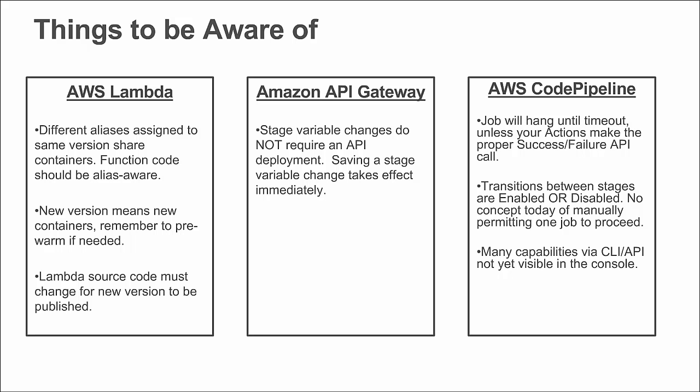So service by service, here's some things that I thought were worth calling out. Be aware that different aliases which are assigned to the same version of your Lambda functions share function containers. So your function code should always be alias aware. If you have a single function version that is running both your dev and a QA alias, so in my case I just had a single alias called live, but if you had a dev alias and a QA alias pointed at the same Lambda function version, potentially requests for each of those aliases may run on top of the same function container from an infrastructure perspective. So your code, if you follow that model, should always be alias aware so that you don't have code paths which follow one Lambda alias that accidentally integrate with things for another Lambda alias.